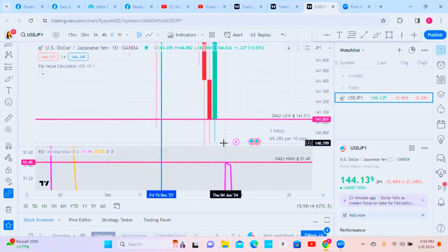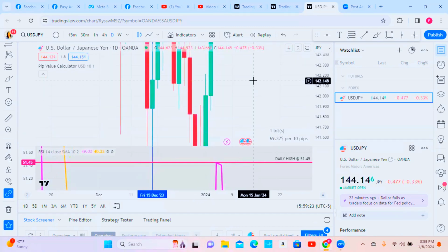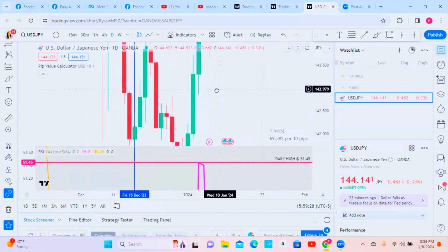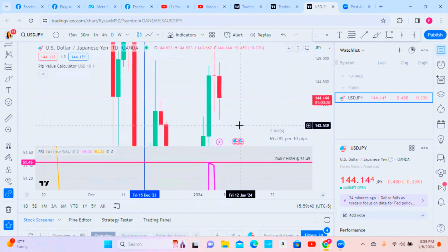So your daily high, we're looking for the candle that corresponds with Thursday, January 4th. So we're going to pull this down a little bit. So this is a high candle. This is a green, right? This is a bull candle. Bull is up. All right, market's going up. There's a lot of growth on Thursday, January 4th. All right, boom.